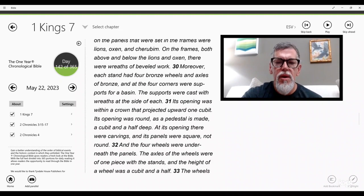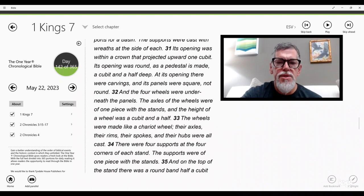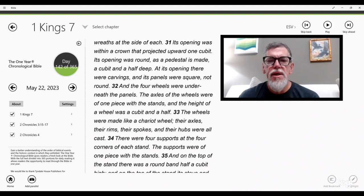basin. The supports were cast with wreaths at the side of each. Its opening was within a crown that projected upward 1 cubit. Its opening was round, and its pedestal, as a pedestal is made, a cubit and a half deep. At its opening there were carvings, and its panels were square, not round, and the 4 wheels were underneath the panels. The axles of the wheels were of one piece with its stands, and the height of a wheel was a cubit and a half.